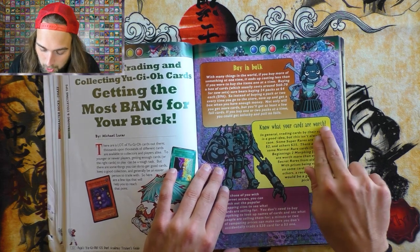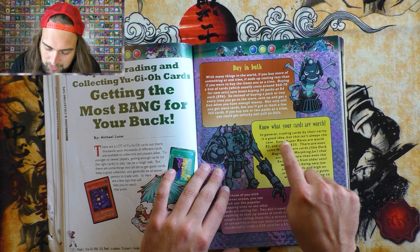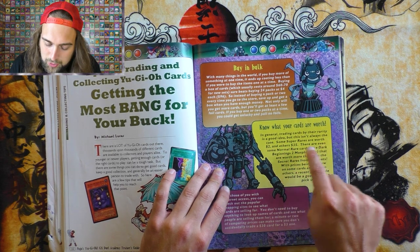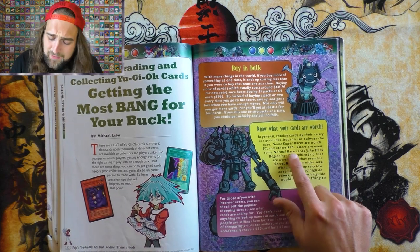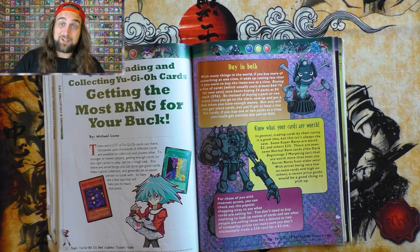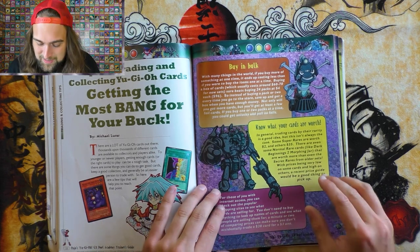So know what your cards are worth in general. Trading cards by their rarity is a good idea, but this isn't always the case. Some super rares are worth $2 and others $35. Ain't that the truth? Especially now, with a super rare being guaranteed in every pack, the super rares aren't worth as much as they used to be.